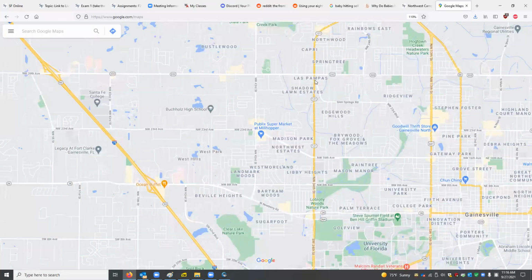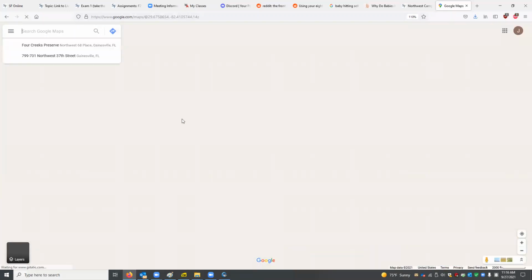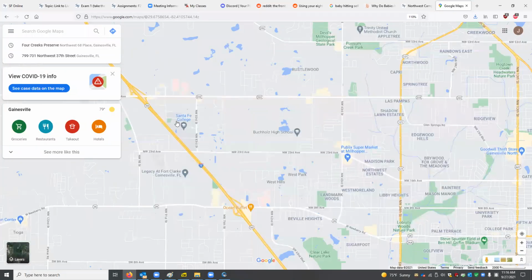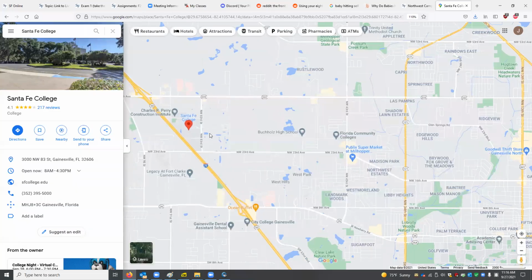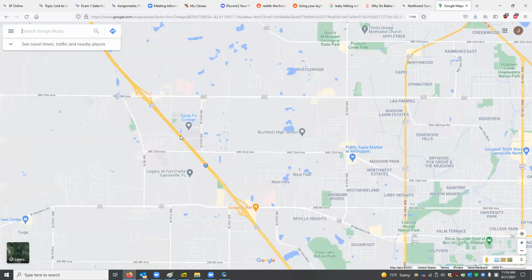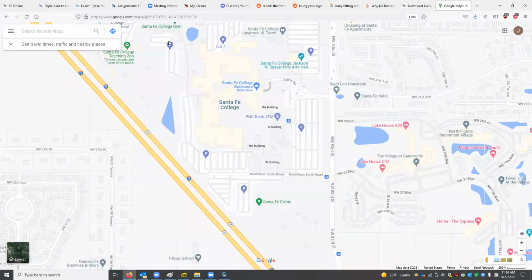This is private. Oh, what are you doing? Oh, this is special. Satellite.